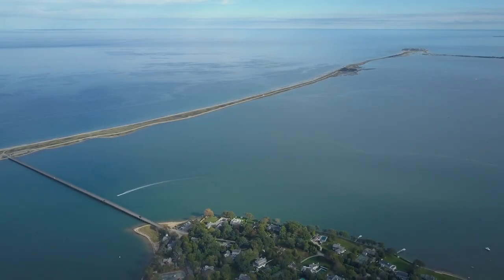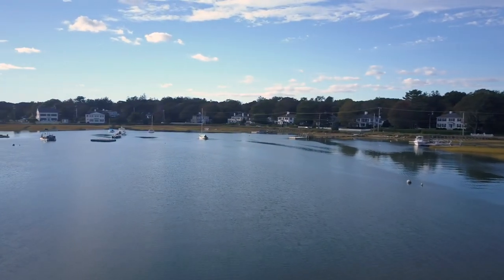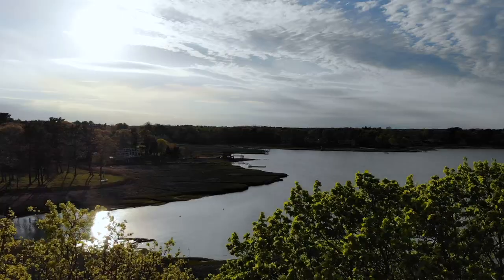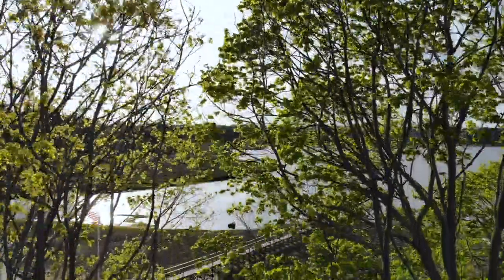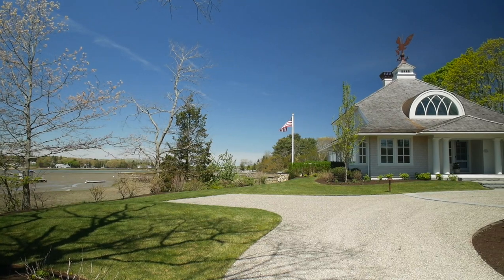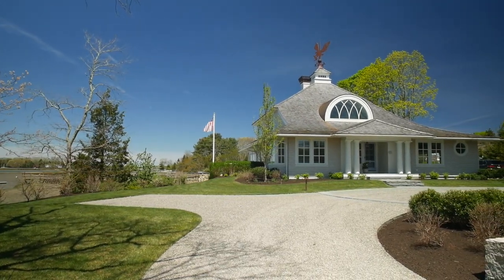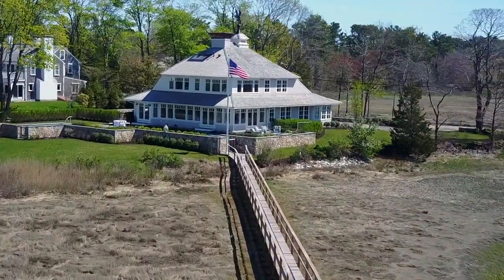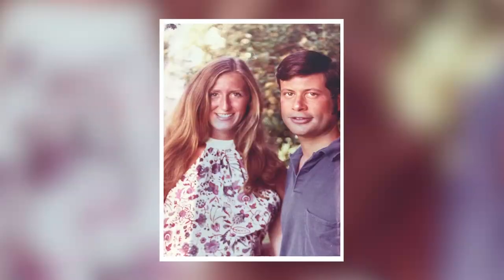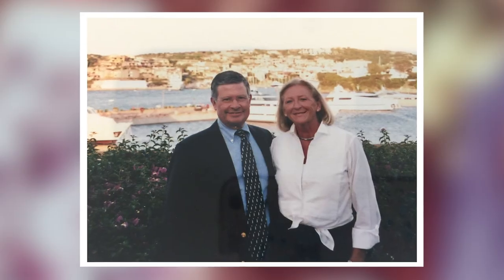Today I'm on my way to Duxbury, Massachusetts, a historic seaside community about 35 miles southeast of Boston. I'm on my way to the southern part of Duxbury to an area known as Eagle's Nest, to meet Lynn and Bill in their three-bedroom, 3,600-square-foot contemporary shingle-style home. The couple has only lived in this newly constructed home for just a few months, but they've been Duxbury residents for their entire married life together, nearly 50 years.